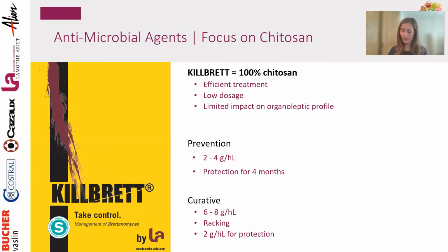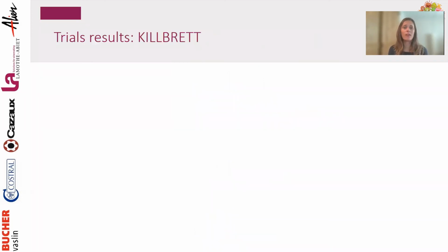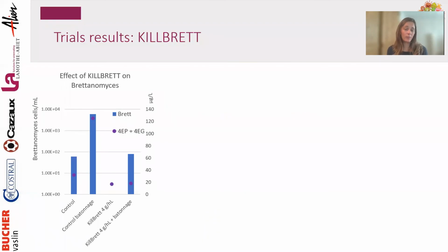So I'm going to show you some results now. First on Retinomyces. Here, this graph is actually giving 2 pieces of information. We are looking at the treatment of Kilbret, and we are looking at the effect of stirring the lees during aging. The blue line is the population of Bret, the purple dot is the concentration of 4EP, 4EG.